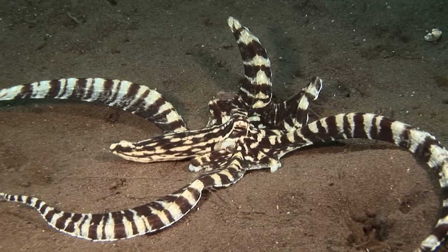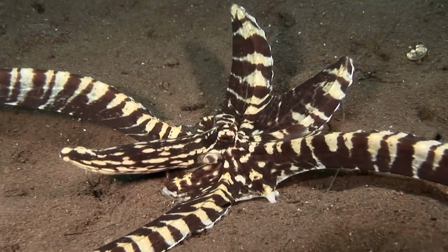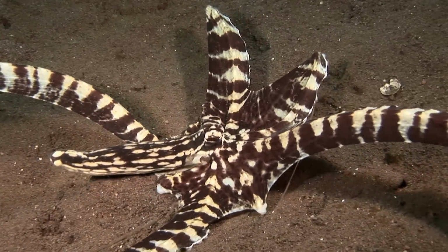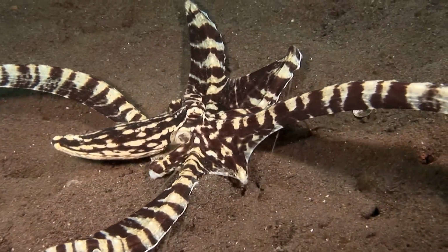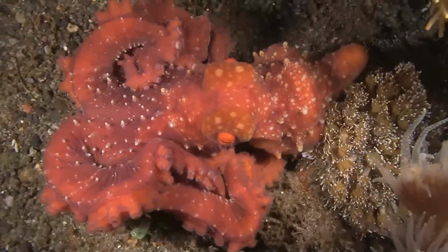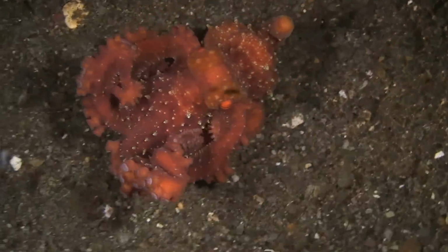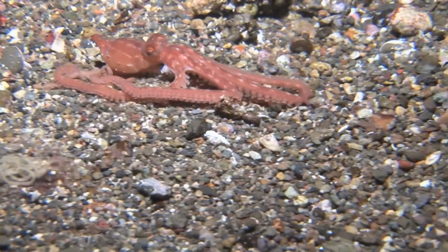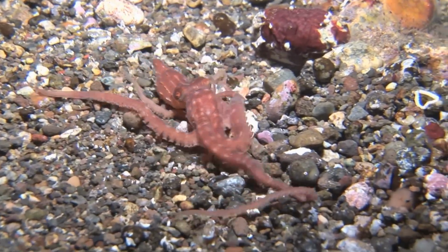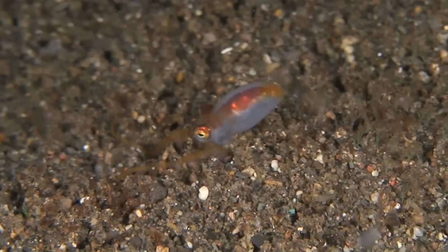This long-legged octopus is the recently discovered mimic octopus. It has been seen changing shape to imitate a snake, a flounder, or even a lionfish. Under cover of darkness, this mature red octopus scours the sand looking for food. Nearby, a juvenile red octopus is also out hunting. But this tiny baby octopus is looking for a place to hide.